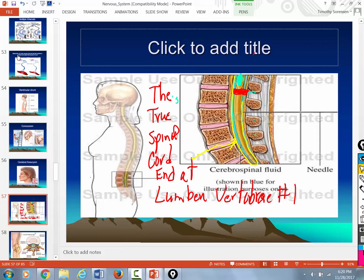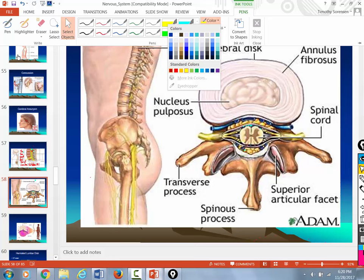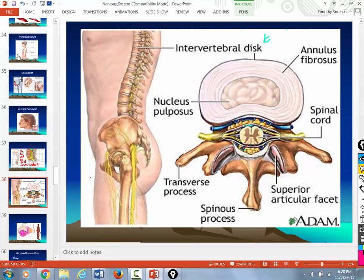You're following this. So when they do a lumbar puncture, they do it between L3 and L4 typically to reduce the likelihood that you're going to damage the spinal cord. All right, now watch. Here's your spinal cord. Looks like a banana, don't it? Okay, watch. Here's the dura. You got me? When they do an epidural, do they inject that spinal medicine into the cerebral spinal fluid?